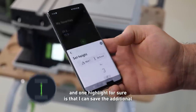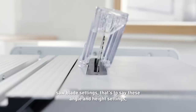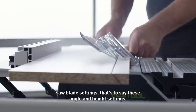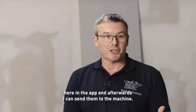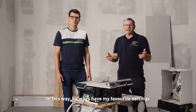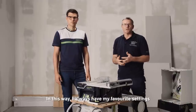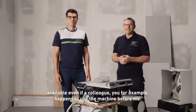And one highlight for sure is that I can save the additional saw blade settings, that's to say, these angle and height settings, here in the app, and afterwards I can send them to the machine. In this way, I always have my favorite settings available, even if a colleague, you for example, happens to use the machine before me.